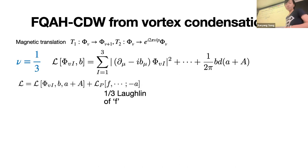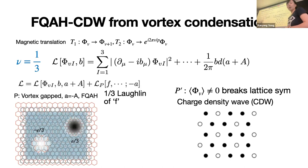And so now let's see how to describe this fractional quantum anomalous Hall state at 1/3 and the transition to the approximate, say, CDW phase. So we add back the spinon part. As we mentioned, we put the spinon in phase P. And here, the obvious choice is to put the spinon in the 1/3 Laughlin state, albeit coupled to the small a field rather than the big A field.